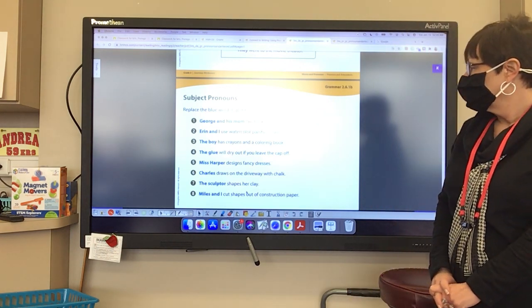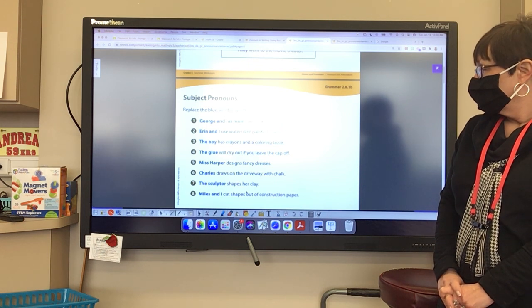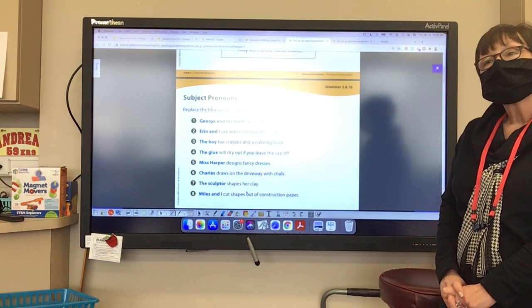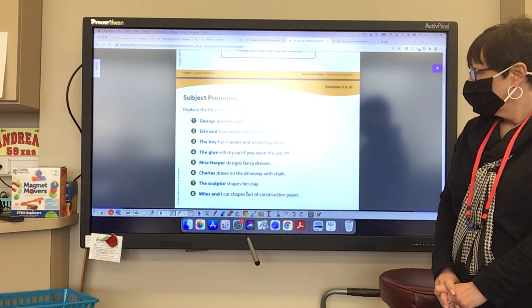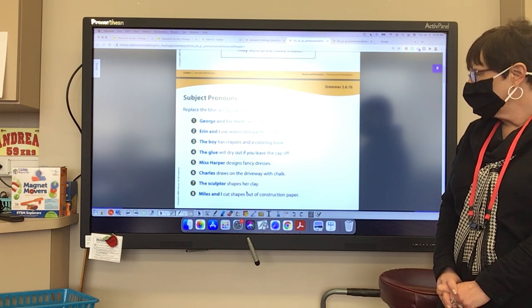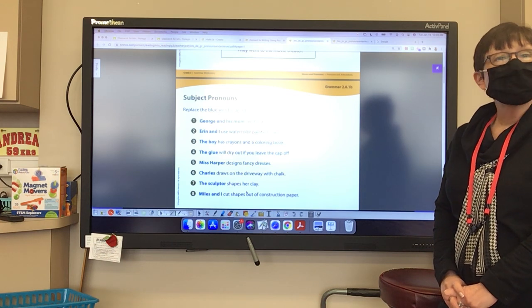Miss Harper designs fancy dresses. She designs fancy dresses. Very good. She's a she. Number six, Ethan. Charlie draws on the driveway with chalk. He draws on the driveway with chalk. Very good. He.